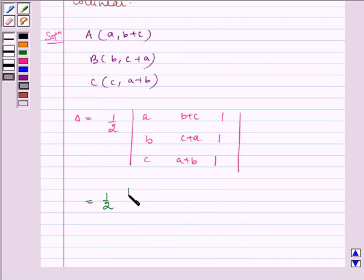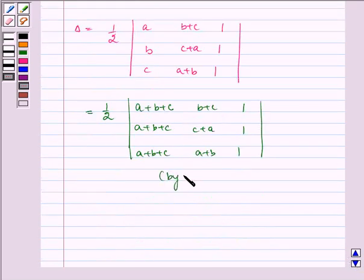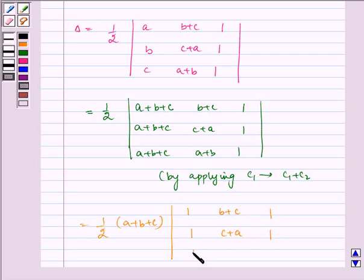half into the determinant with rows A plus B plus C, B plus C, 1; A plus B plus C, C plus A, 1; then A plus B plus C, A plus B, 1. This we have got by applying C1 tends to C1 plus C2. Now, which is equal to half into, taking A plus B plus C common from this column, we are left with 1, B plus C, 1; 1, C plus A, 1; 1, A plus B, 1.